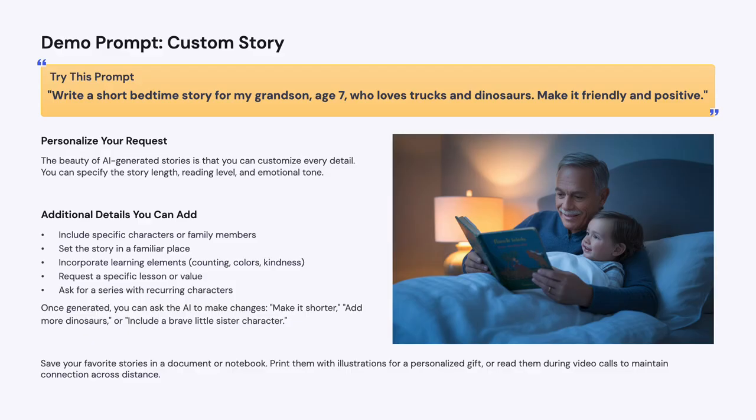So the prompt would be, write a short bedtime story for my grandson, age 8, who loves trucks and dinosaurs. Make it friendly and positive. So you can personalize your request. And the beauty of AI-generated stories is that you can customize every detail. You can specify the story length, the reading level, and emotional tone.